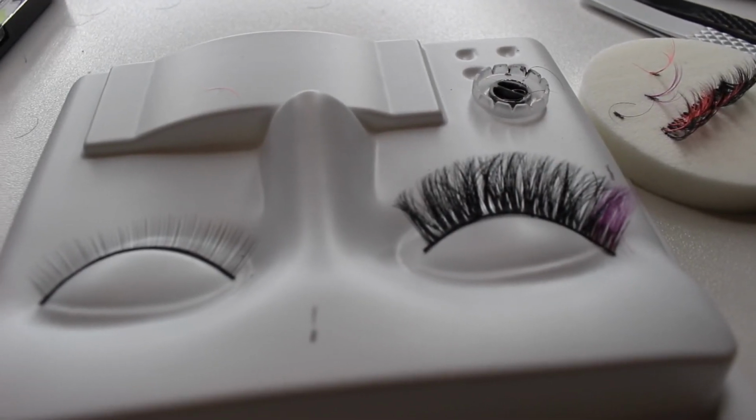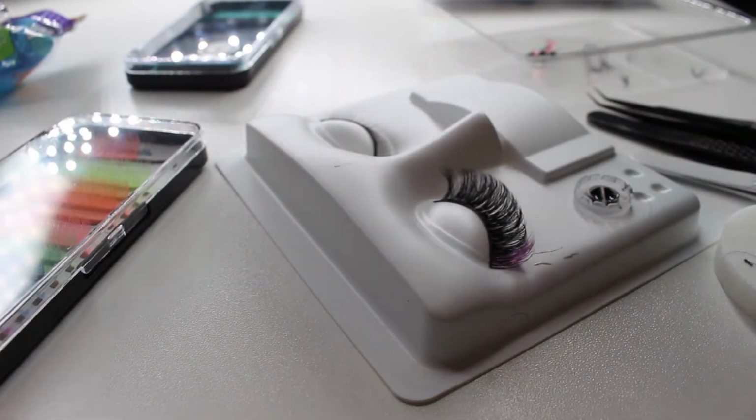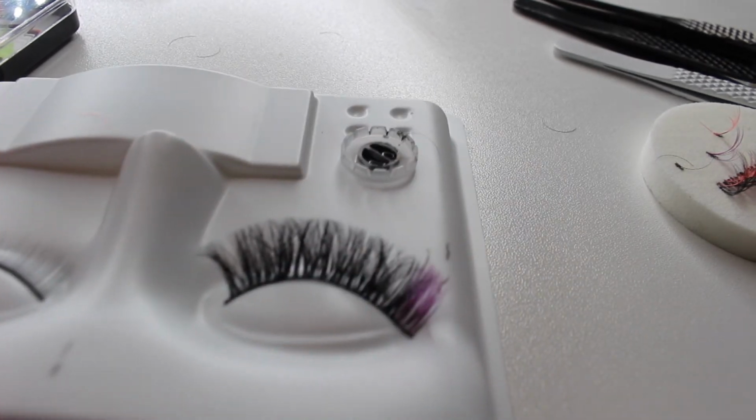Okay guys, so I played with each lash tray. Not all four because both are easy fan lashes. So I didn't open both. I just opened one. Usually I'm not a fan of easy fans. You heard that? I'm not a fan of easy fans. But I must say these easy fan lashes were good. It was easy to pinch. The fan came out nicely. Like, it did what it was supposed to do. Okay? It understood the assignment.